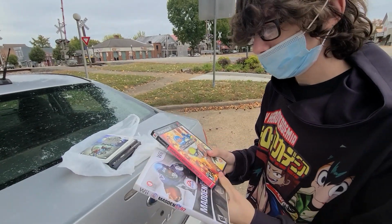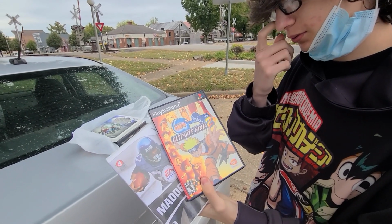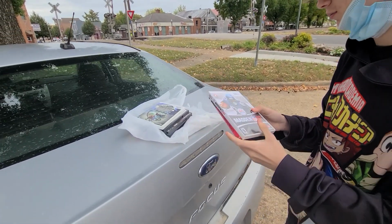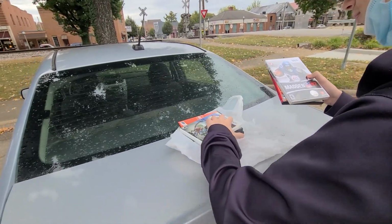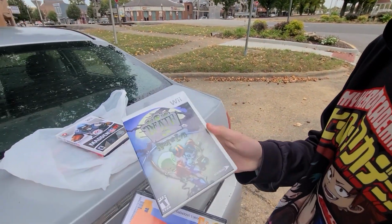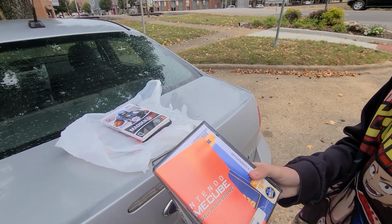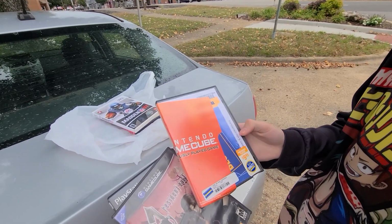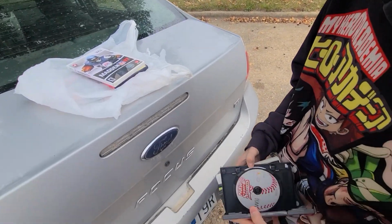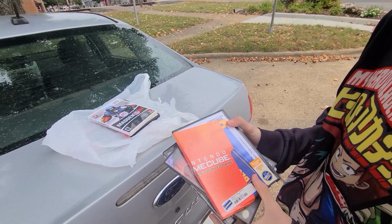Alright, so this is what Christian ended up getting. He got Naruto Ultimate Ninja 2 and then Madden 07 on the Wii. And then show what I picked up here. I got some decent titles. Death Junior, Root of Evil on the Wii. Now, the only reason I got this game, and open it up and see what it is. I think it's Mario Sluggers. Yeah, Super Sluggers. The only reason I got it is for the case.